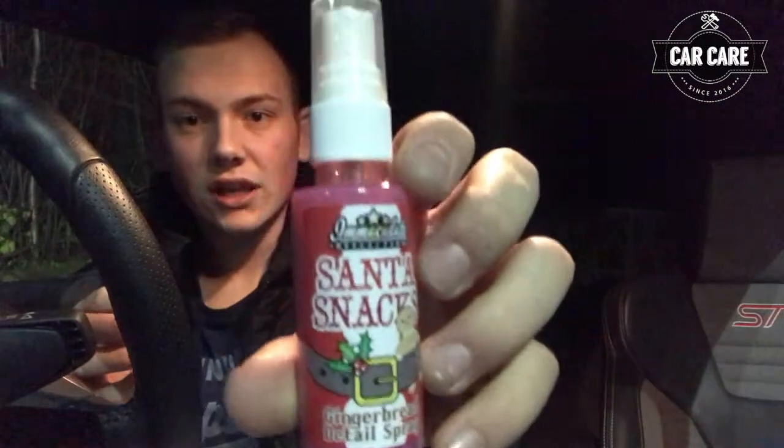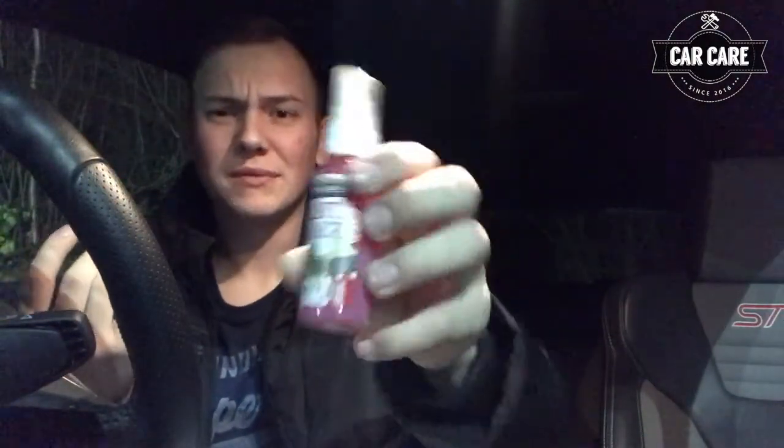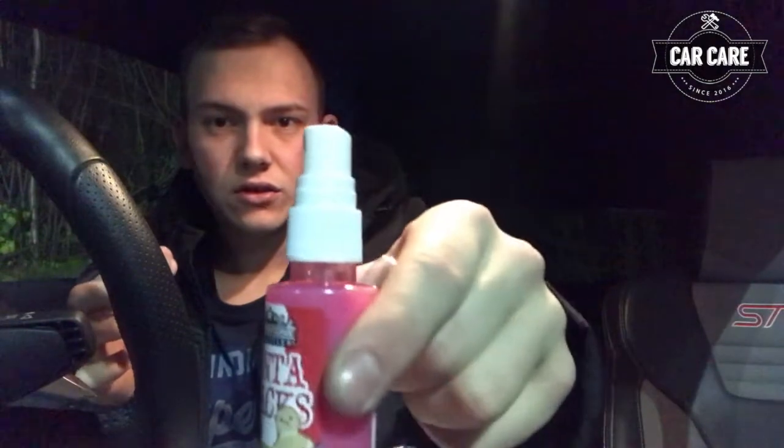So the next thing I've got in here, it has got a bit of a Christmassy theme, but it's called Santa's Snacks Gingerbread Detail Spray. That looks just like this. Obviously, because it's got Santa's Snacks on it, it doesn't have to be used at Christmas, you know what I mean? It's got a pretty decent top to it as well. Nice little spray on. I'm not going to spray it right in the car. What's it say on the back? Let's have a look.